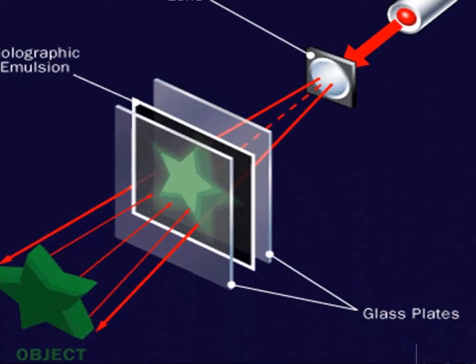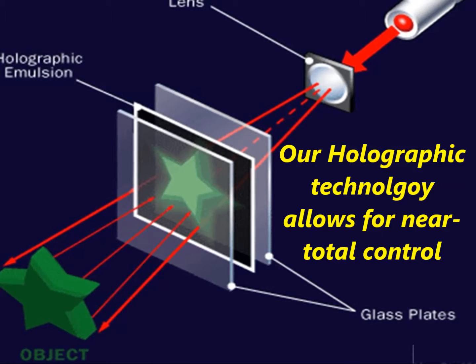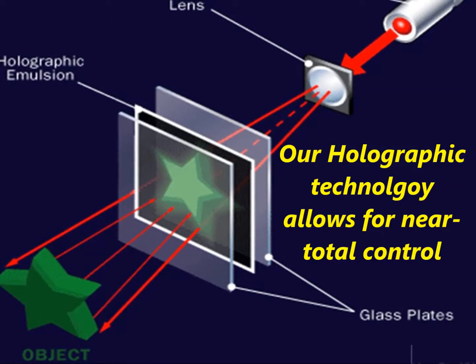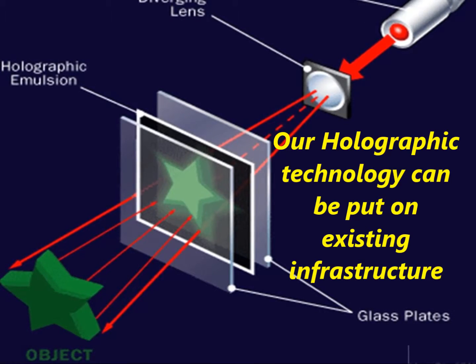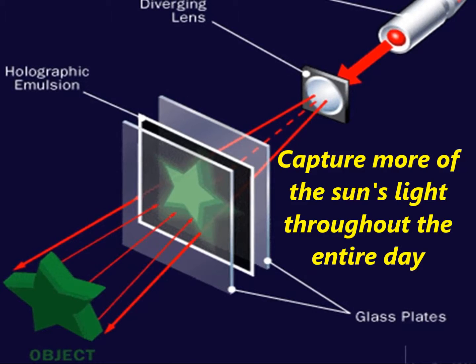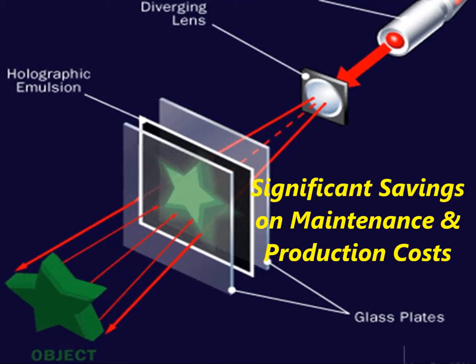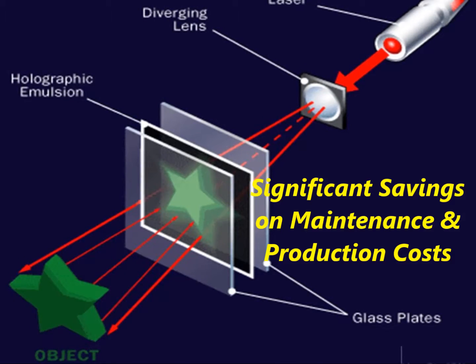With our technology, we have near total control of the sun's radiation that is used for energy production, which is unlike anything this industry has ever seen. Our holographic solar mirrors will be applicable to existing infrastructure and capable of capturing even more of the sun's light throughout the day, saving significant amounts of current maintenance work and time, as well as future production and acquisition costs.